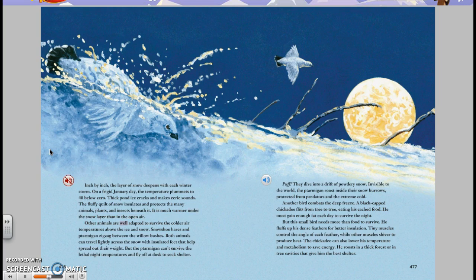Other animals are well adapted to survive the colder air temperatures above the ice and snow. Snowshoe hares and ptarmigan zigzag between the willow bushes. Both animals can travel lightly across the snow with insulated feet that help spread out their weight. But the ptarmigan can't survive the lethal night temperatures and fly off at dusk to seek shelter.